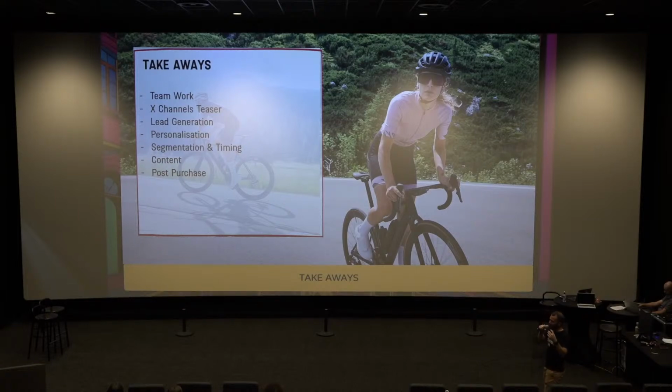Personalization, not only using the first name, but also tailoring the content during the launch according to the 5 groups that we defined, was one of the highlights. Then segmentation, the timing of the send-out and the real-time follow-up for the launch, the content that we created, and also the post-purchase. Those were our key takeaways for this campaign, and we were super happy afterwards.